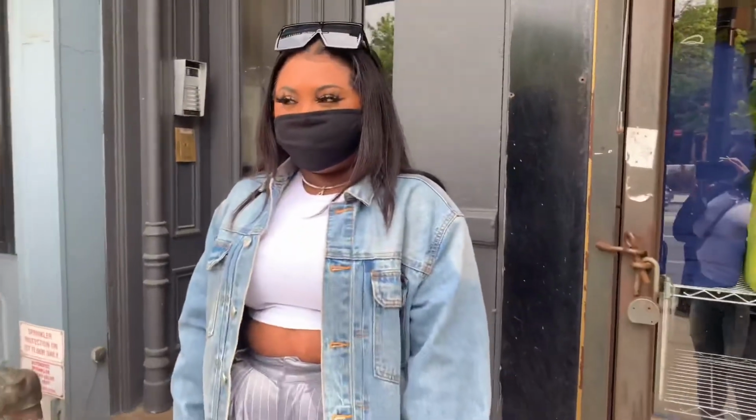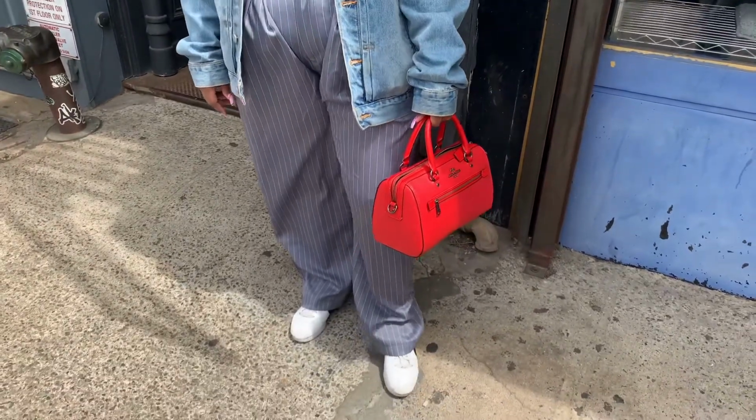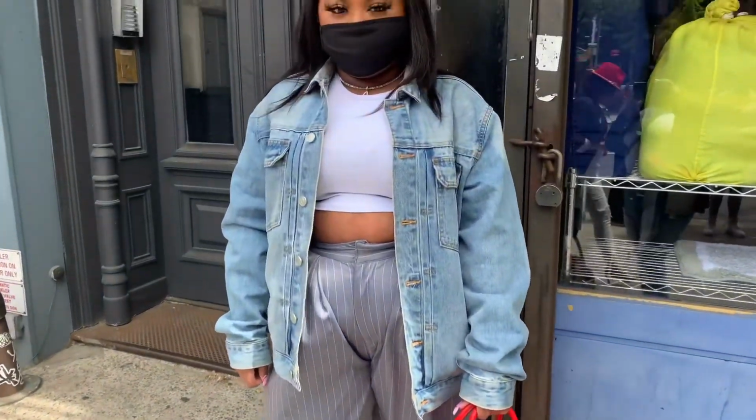Alright, y'all, so here is the fit. My top and pants are both from Pretty Little Thing. I will link them down below if they are still available.